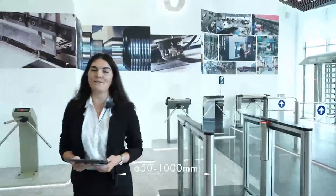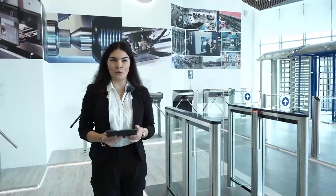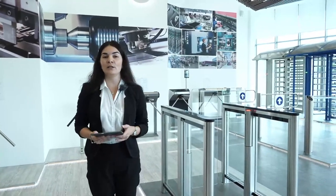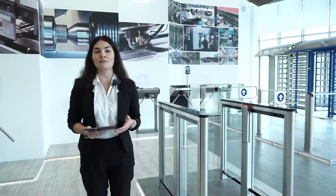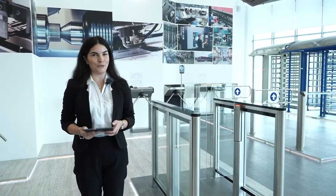One more benefit of this model is that we have managed to lower its price in comparison with ST01. ST11 has already been launched in the Russian market and we expect its international launch within the next month as well. So follow our news to stay tuned.